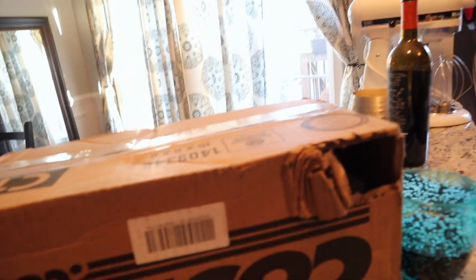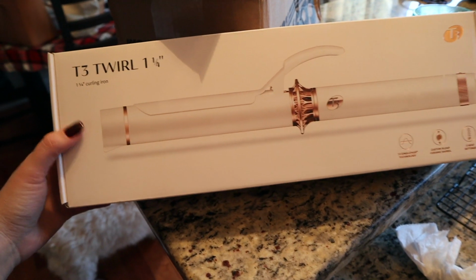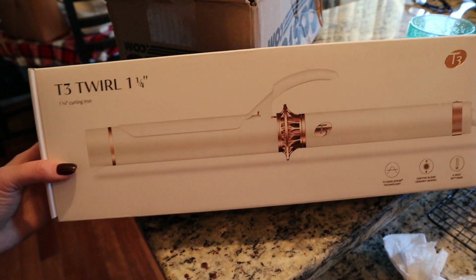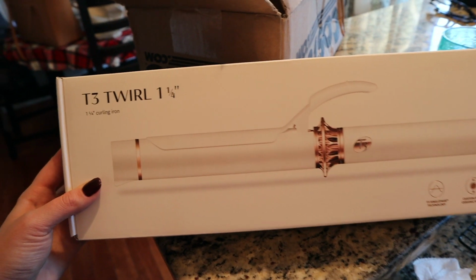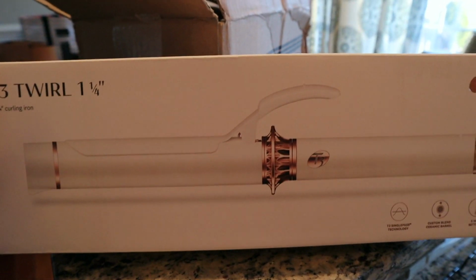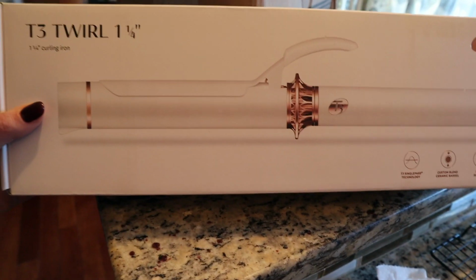Got a Costco shipment. Everybody raves about this T3 curling iron, and I would never pay the $120 that it is, but Costco has it on sale for $49.99. So absolutely, I purchased it. I will link it below if it's still available. It might be back ordered, but this is the T3 Twirl, the 1 1/4 inch barrel. I had been wanting a ceramic curling iron with a clip, and I've read really nice things about this, and it's highly recommended by Kate Small Things, and that woman's hair is my goal, so I'll keep you posted. I might try it out tonight, actually.